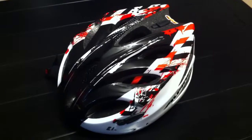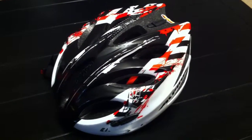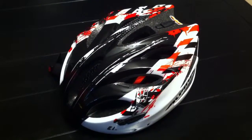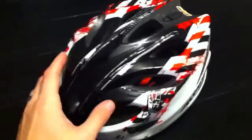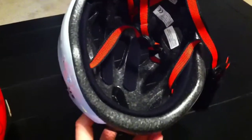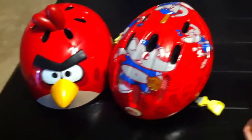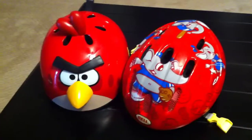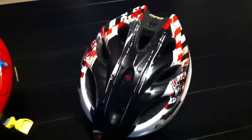So with shipping and everything, $17, $18 for this whole helmet. I mean, tell me what helmet you can find with this kind of build quality, with these type of materials, for that cheap. Now, I mean, this is cheap. I believe these two helmets cost me more than that. And personally, I say these are junk helmets compared to this.